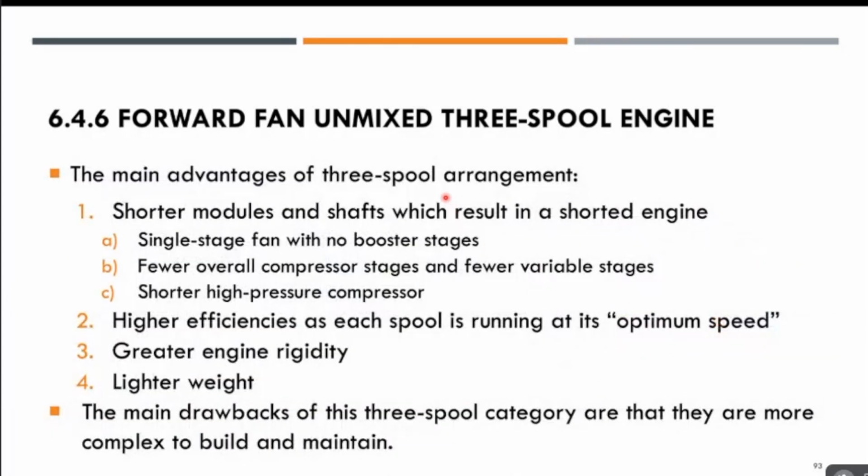The main advantages of having a three-spool arrangement, we have four advantages here. You can have a shorter module and shaft, which results in a shorter engine. Having a single stage fan with no booster stage, fewer overall compressor stages, fewer variable stages, and a shorter high pressure compressor, you can have a shorter engine with higher thrust and efficiency. Higher efficiency as each spool is running at its optimum speed, greater engine rigidity as well as lightweight, and less components result in less weight.